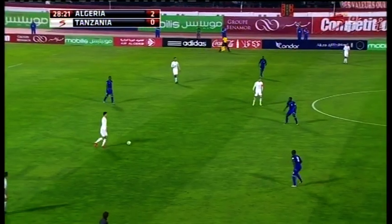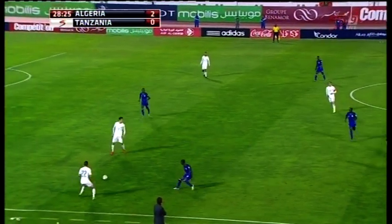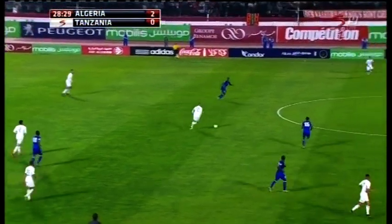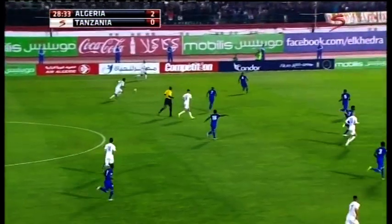Well, Boniface and Kwasa can't believe it. The officials are out there, the Cameroonian officials. Elvis Nobu is the assistant referee on the far side.